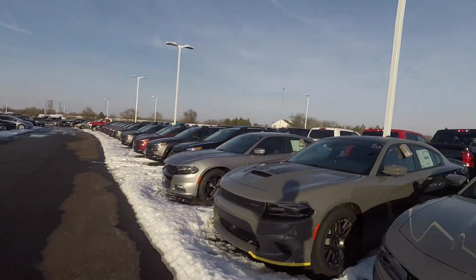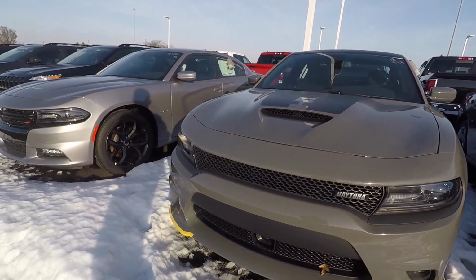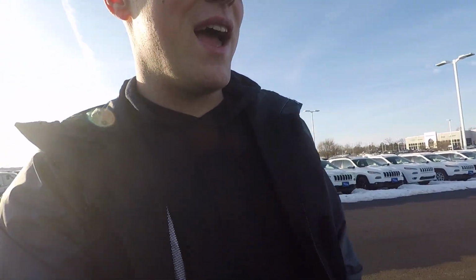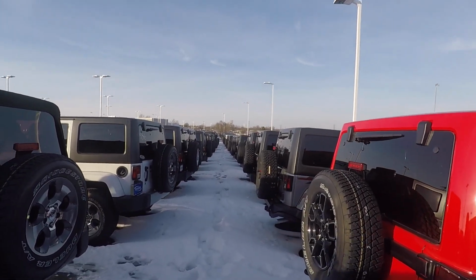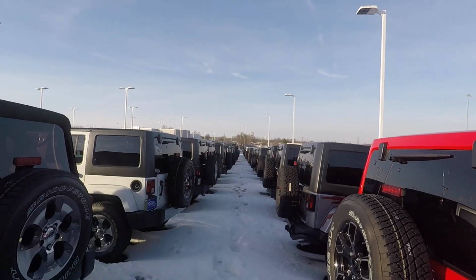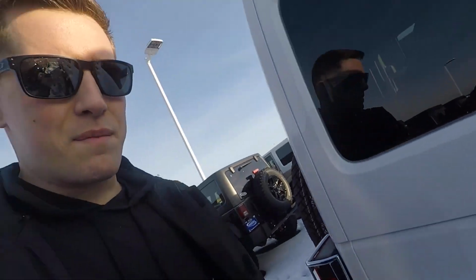Right here we got a nice Daytona package. We got the nice Alcantara seats I can see inside of it. That's a good color right there. That actually tricked me because as we were driving through, I thought these were all Hellcats down here. But you can see how many Wranglers they have here. I can see about 25 just looking this way. There's probably another 25 this way. They probably got well over 70 vehicles here, just Wranglers.